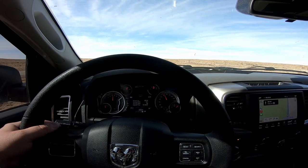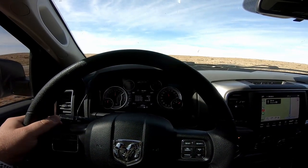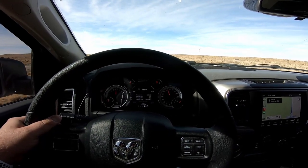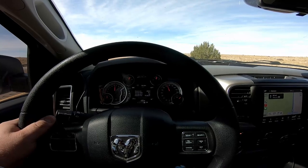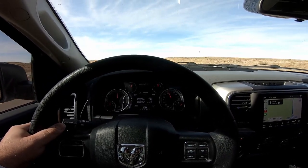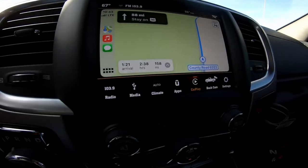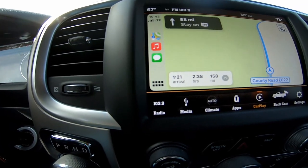855 miles, 8.1 miles to the gallon. That's because of yesterday with the 35 mile an hour wind we were heading straight into. And our average is 55 mile an hour. We've been driving for 15 hours and 32 minutes. And we have 158 miles left to go before we get to Las Cruces.